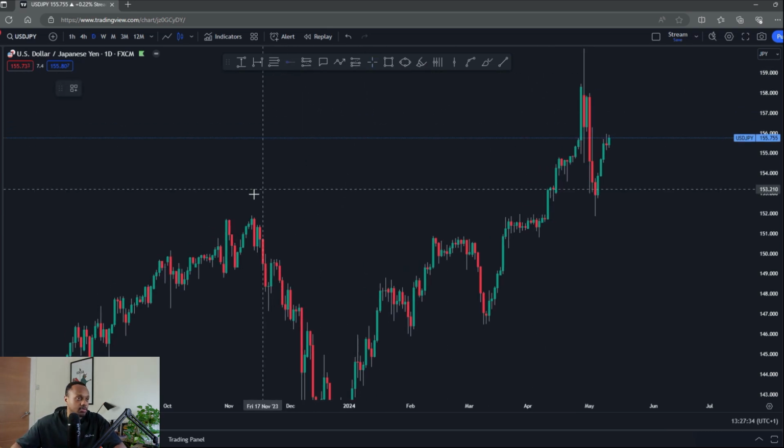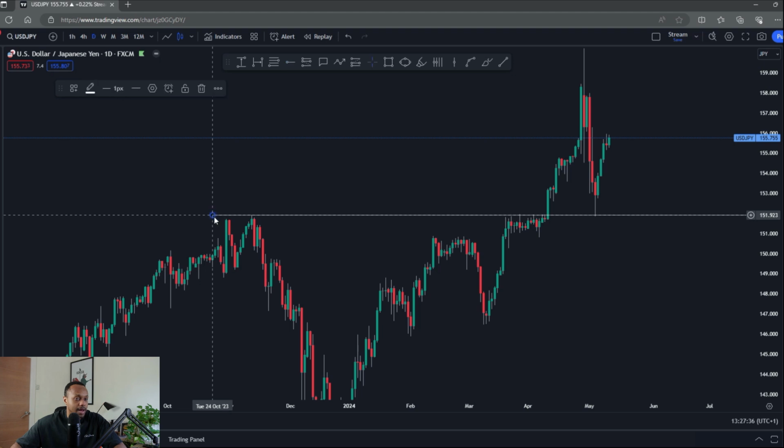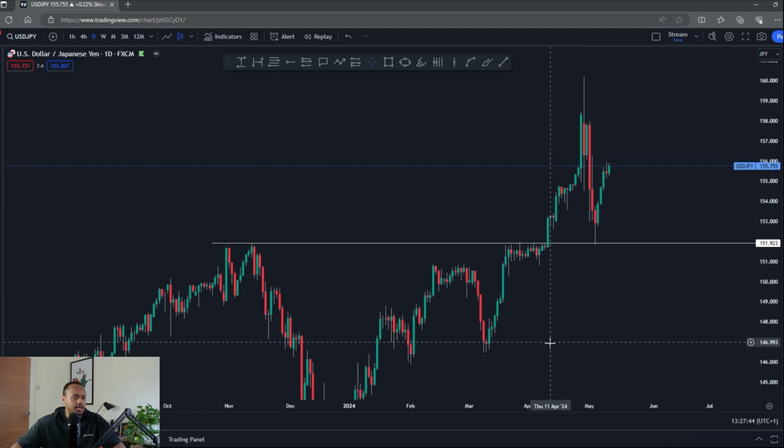Last week I was talking about a retest of 152. We did see a nice bounce there. I think we were already testing that area on Friday. Yeah, Friday we wicked into that level. Then Monday we saw momentum to the upside, or started to see momentum to the upside.